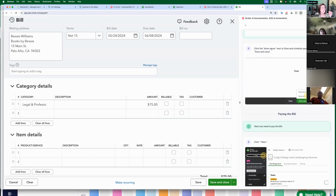So this time we're going to, again, hit save and close. In this exercise, it automatically defaults to save and schedule payment. The reason that mine doesn't say that right now is because in the last exercise, I changed it.